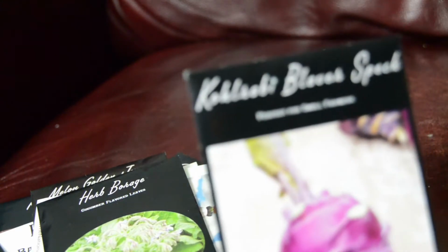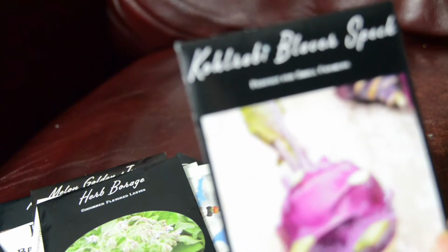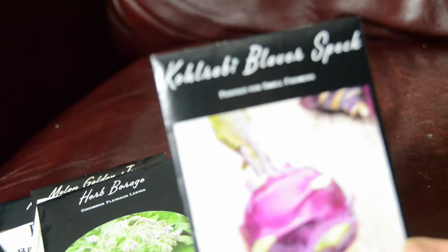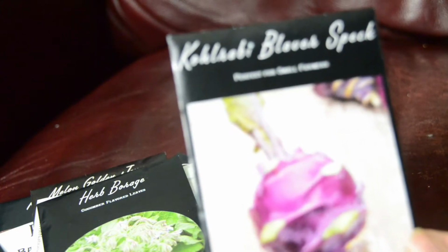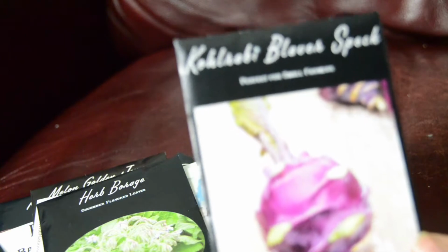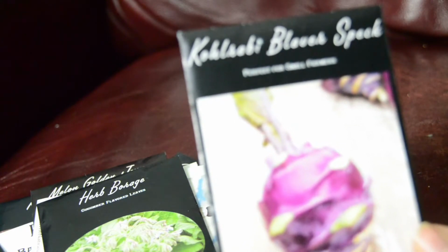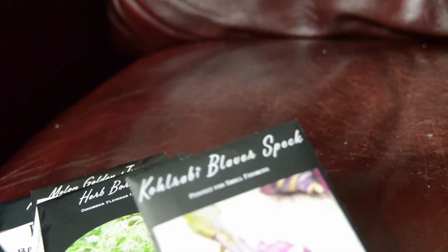This is kohlrabi called Blauer Speck, and this was actually a new type of kohlrabi that they had on their website. I enjoy kohlrabi in coleslaws with cabbage, and I especially like red cabbage and red kohlrabi because they have a lot of antioxidants in them, so it's like, might as well get the extra nutrition from having a purple vegetable than having a green vegetable. So I'm definitely looking forward to trying out this variety.